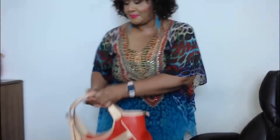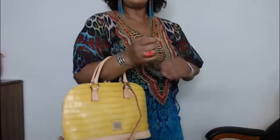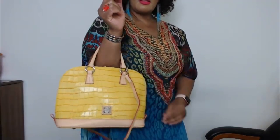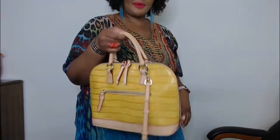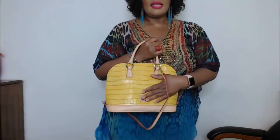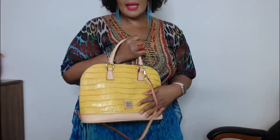And then we have the Zip Zip Croc. I think this is, I'm not sure. Somebody can find this out if you know if this is lemon or sunflower. I really believe this is lemon. And that's my Zip Zip. It's the larger Zip Zip. I have not seen these. It's lemon. Yes, thank you, Dooney. That's what I thought. This one is larger than the ones that are now on I Love Dooney and Dooney.